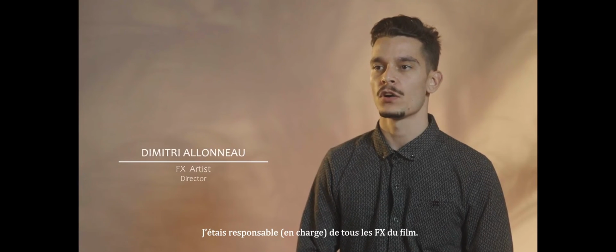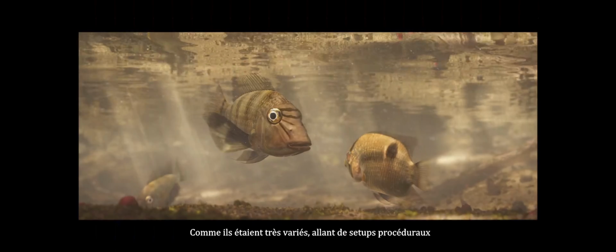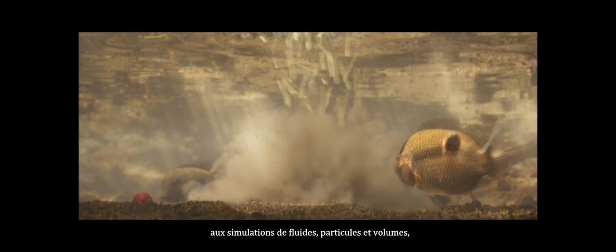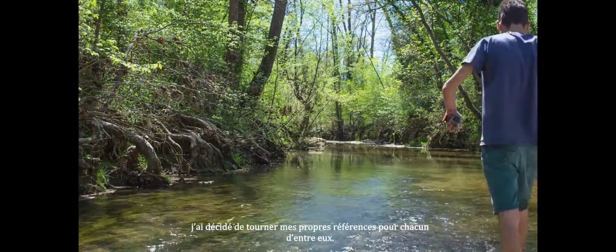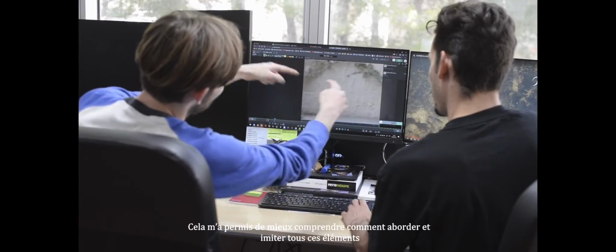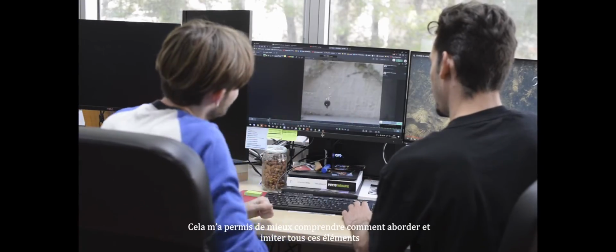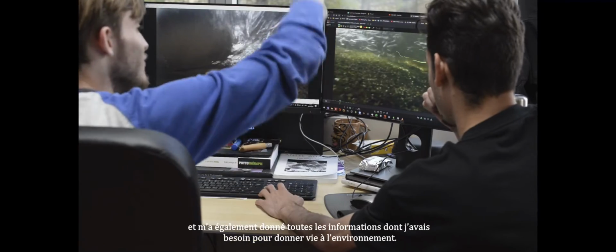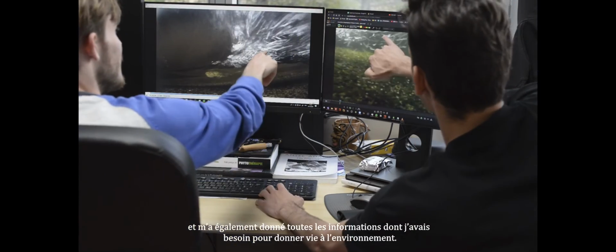I was in charge of all the effects of the movie. Since they were really diverse, from procedural setups to fluids, particles and volume simulations, I decided to shoot my own references for each one of them. This allowed me to better understand how to approach and to mimic all those processes, and it gave me all the information I needed to bring life into the environment.